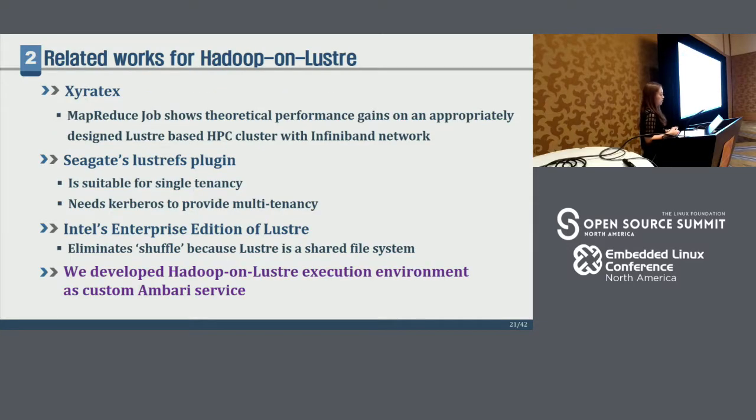There are three related works about Hadoop on Lustre. For DirectX's project, in that project, MapReduce job shows theoretical performance gains on appropriately designed Lustre clusters with fast network. Second, Seagate's Lustre FS plugin.